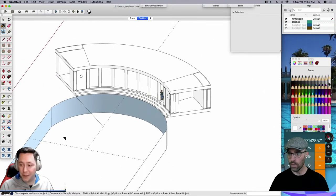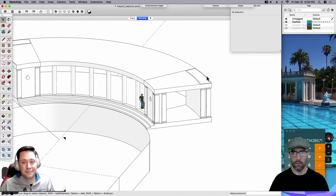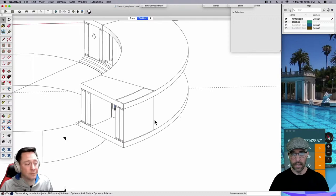Either way, we're doing math. Yeah, got to do math with 3D modeling. I know my roof isn't clean here, but I'm going to clean that up later because I'm going to be looking at this on the ground. We're going to clean that up in a second. Let's do that one more time.